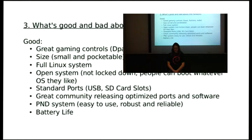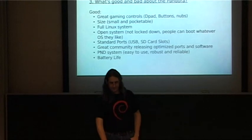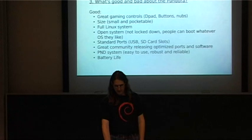What's also awesome is the community. We've got a very active and friendly community. They're helpful. They're porting and optimizing software and ports. And we also got the PND system, which is easy to use for newbies, robust and reliable. I know some people don't like it that much, but we also decided to keep it together with a standard operating system for the future because it has some advantages, but I want to get to that later. What's also great, of course, is the battery life, so that's also something we would like to keep.